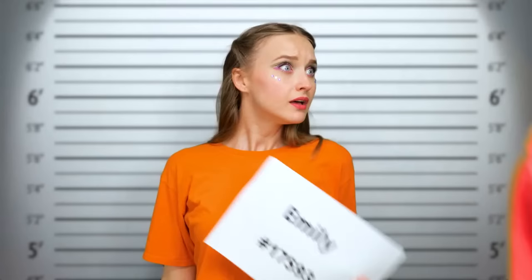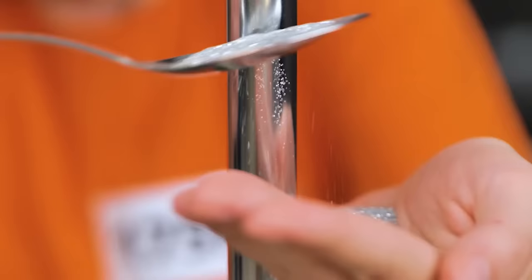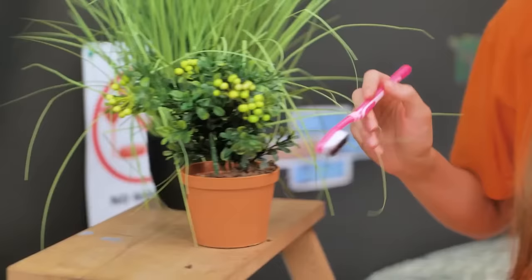No makeup in my prison. Oh no, my makeup! Come with me. This is your cell. Enjoy. I need some makeup now. Oh no, I look awful. I need something. Oh. This might work too. Perfect. Let's try. I'm ready.